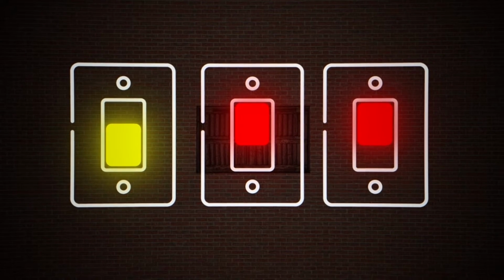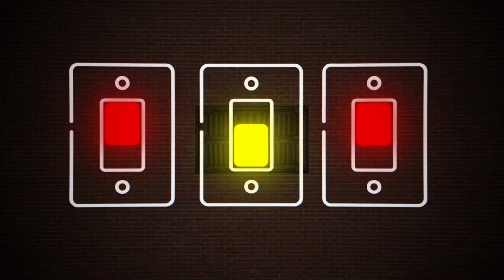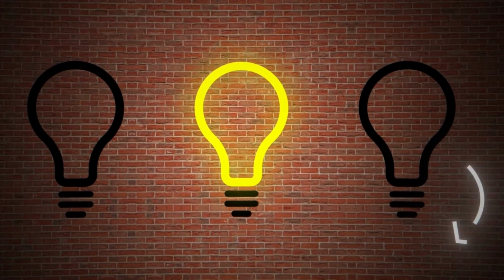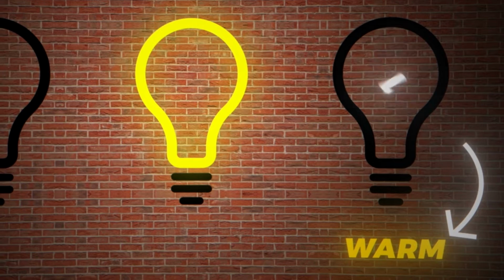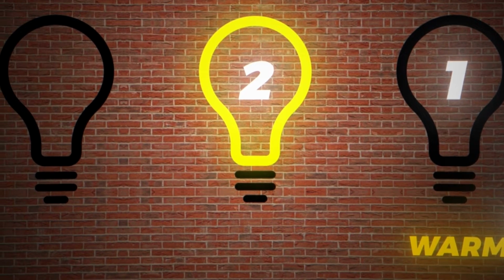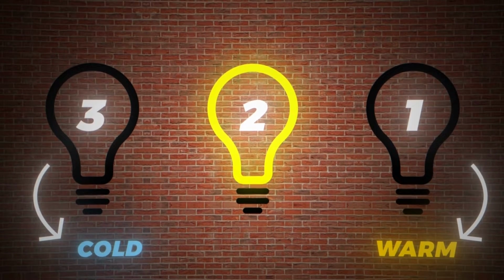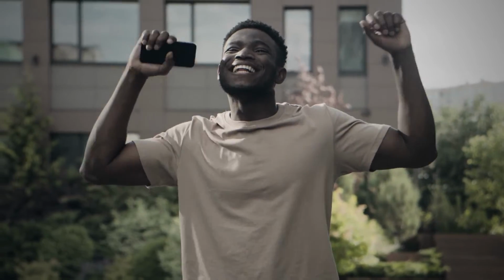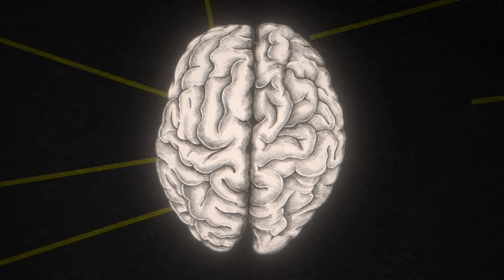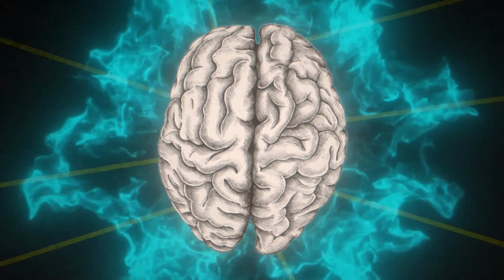Turn on the first switch and leave it on for a few minutes. Turn it off and immediately turn on the second switch and leave to enter the room with the bulbs. The bulb that is still warm corresponds to the first switch. The bulb that is on corresponds to the second switch, and the bulb that is off and cold corresponds to the third switch. If you solved it, did you feel that dopamine hit when we confirmed the solution? That's our brain trying to ensure that you continue surviving and positively reinforcing your good work.